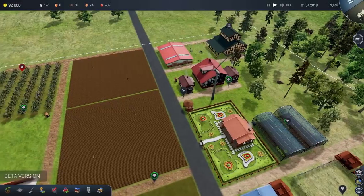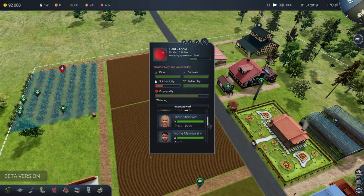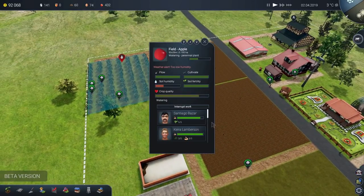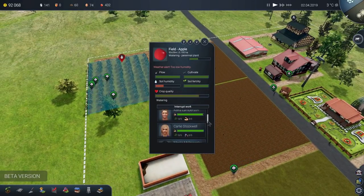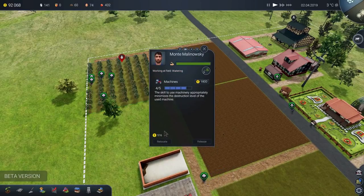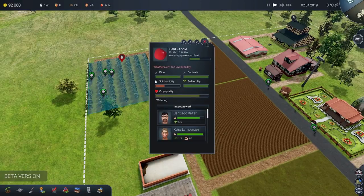No, not move house. I mean, stop doing the work, Carly Stockwell. Carly, seriously, stop it now. Unless you're going to finish really quickly. Because we want Carly and Monty to do the other stuff, but I can't stop them doing this. Look, it says watering. Yeah, I'm at this field. I know you are, but I want you to work on the other fields.